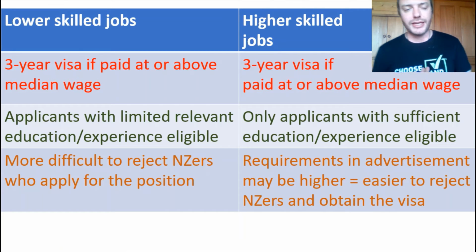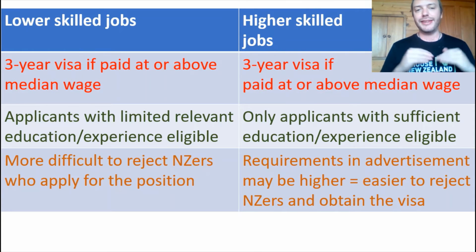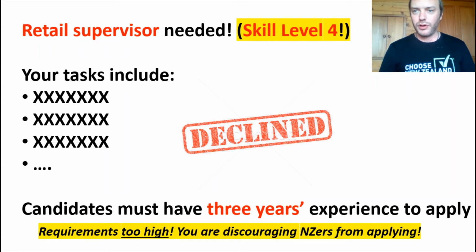A second important thing is related to the advertisements. So lower skilled jobs have lower entry requirements, and these entry requirements should be stated in the ad. Now, look at this ad here. Tell me, what do you think? So retail supervisor, skill level 4. Candidates must have 3 years work experience. Now, this is not going to be an acceptable ad for Immigration New Zealand. They say skill level 4 only requires 1 year. Why are you asking for 3 years work experience?